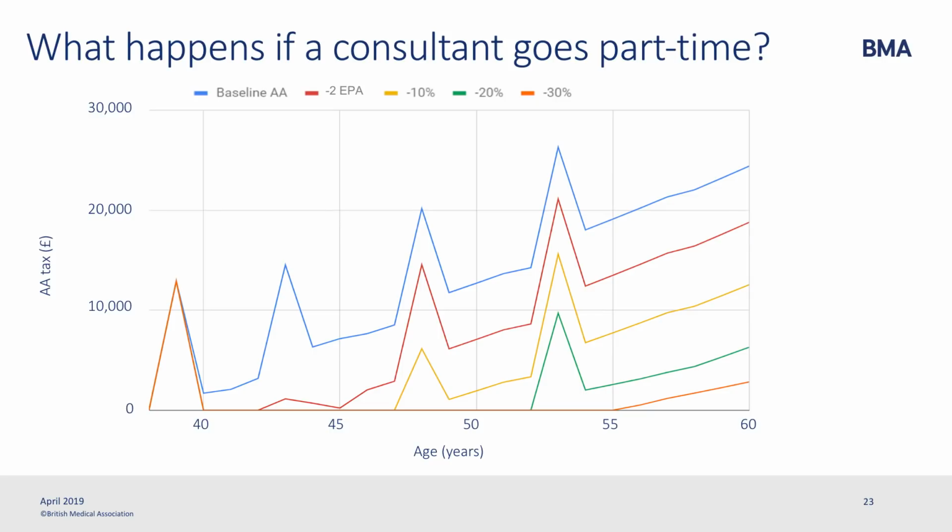Well, if we're saying working more can lead to bigger tax bills, what happens if you reduce your sessions? The blue line shows an example annual allowance tax bill for a consultant working 12 sessions who received an award of 3 discretionary points in their late 30s and with non-pensionable income from waiting list initiatives, extra income of approximately £25,000. You can see the spikes every 5 years when a pay increment is received. However, if those 2 EPA sessions are dropped, there's a reduction, as shown in the red line.